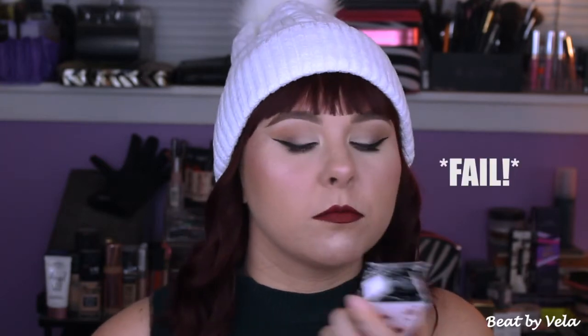What I was able to get from the collection was the Hola Chola eyeshadow palette, the pressed powder bronzer in the shade 310, and I also got the lip bundle. What shade is this? I'm not even going to try to attempt to say that. Piazza? See? Look. Yeah, that was good, Vela. Anyway, this lovely shade right here is what I'm currently wearing, of course. And it also came with the lip liner as well.